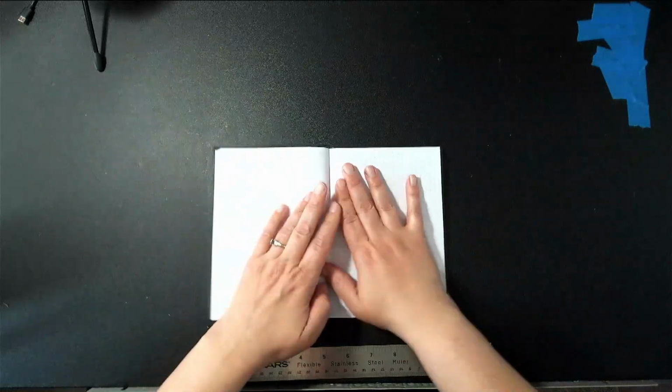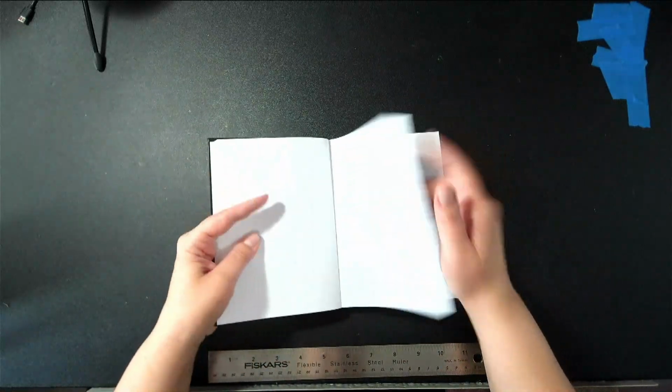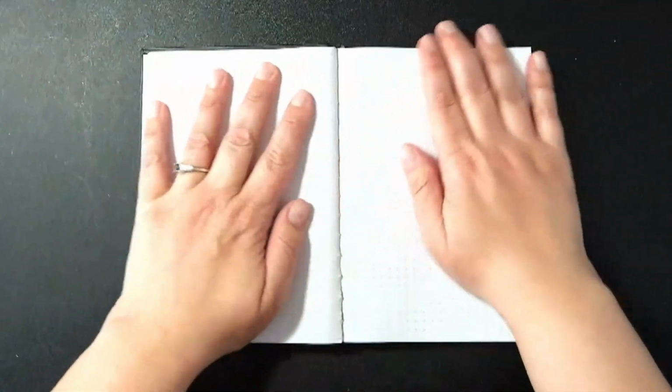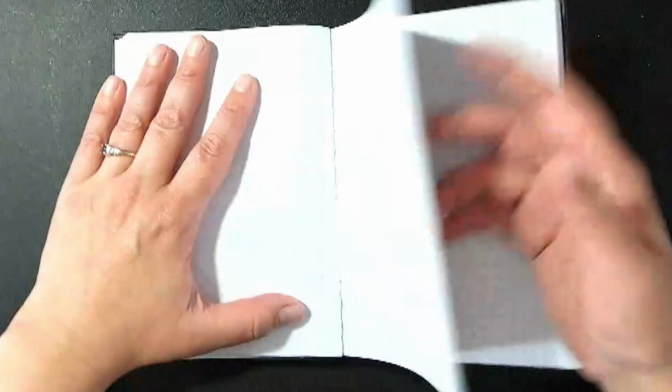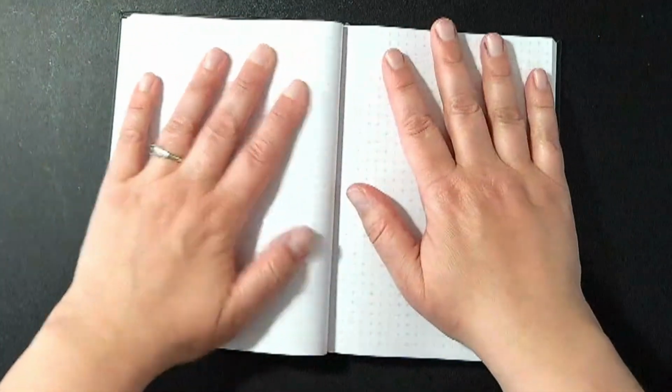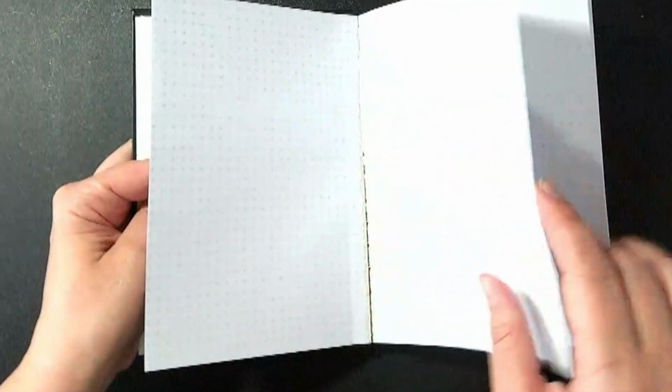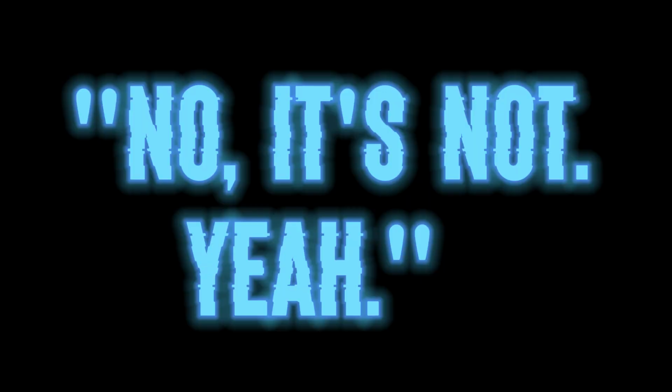This is the grid paper. I wanted to see what the grid paper looked like. How is this bound? This is perfect bound, so that's glued. Already, because you have to push it down if you're gonna work in it. I'm not just trying to destroy stuff, but it's very tight, and it looks like it's gonna come out. I don't think I can recommend this to anyone. That first page is unusable. Maybe it's not gonna come out. No, it's not. Yeah.